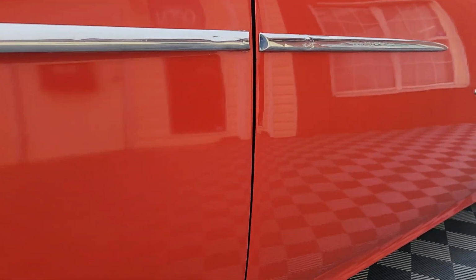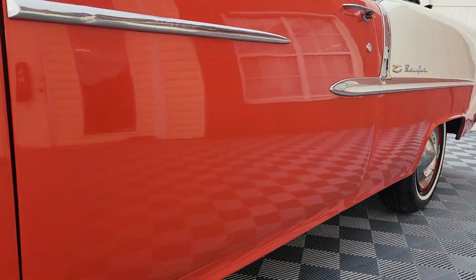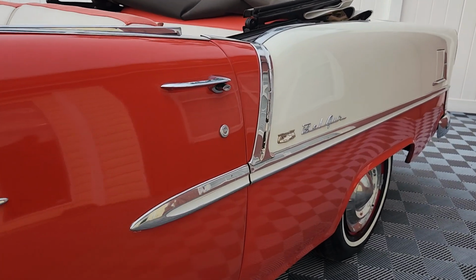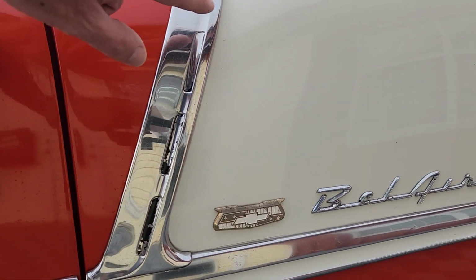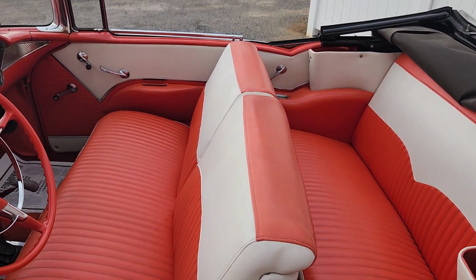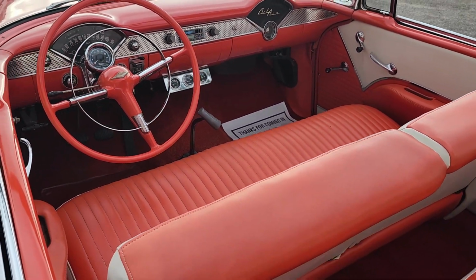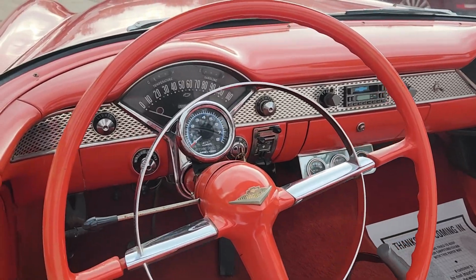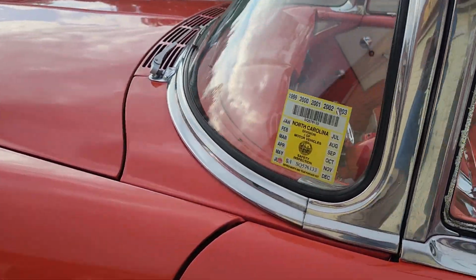The body on this car is pretty nice. Not crazy nice, but something that you would not be ashamed to take to your local cruise-in or car show. See a little paint moss here. Interior, it's been reupholstered. Obviously, you see the super tack there. 3-speed manual was on the column, now moved to the floor.